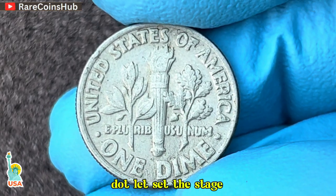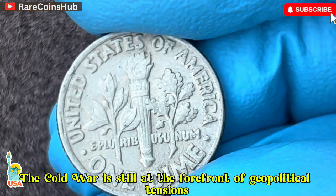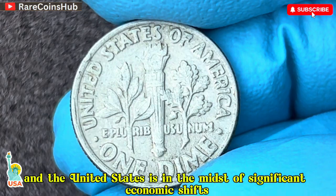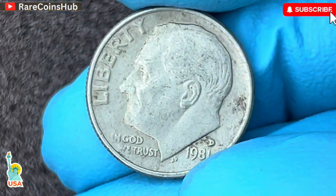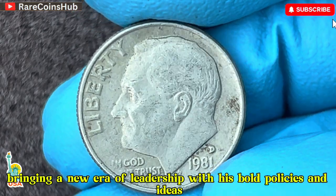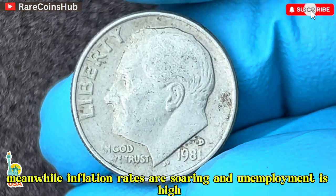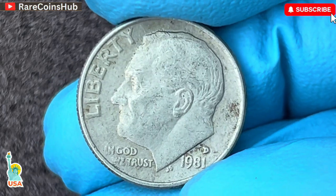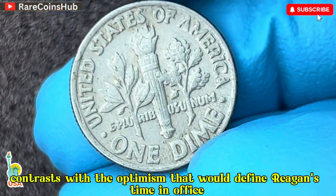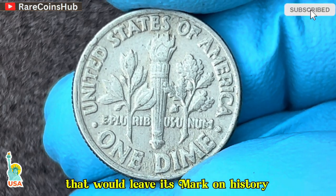Let's set the stage. It's 1981, and the world is changing. The Cold War is still at the forefront of geopolitical tensions, and the United States is in the midst of significant economic shifts. Ronald Reagan has just been elected president, bringing a new era of leadership with his bold policies and ideas. Meanwhile, inflation rates are soaring, and unemployment is high. The economy's uncertainty contrasts with the optimism that would define Reagan's time in office, but one thing is for certain: the country was going through a period of change that would leave its mark on history.